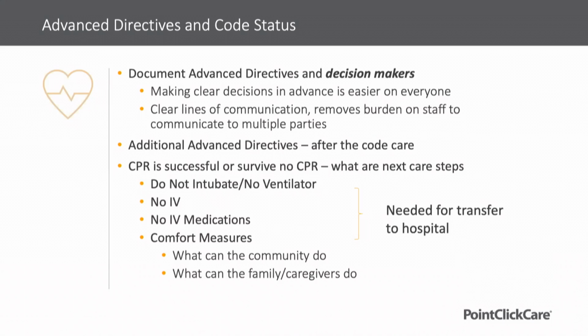We need to be respecting their wishes, and having those clearly documented in advance of an emergency is really helpful to both you and the residents, so they're not making last minute decisions that may be impacted by their state of mind, which is right now in a panic because they're in COVID, rather than a rational, thoughtful process that they entertained these decisions.